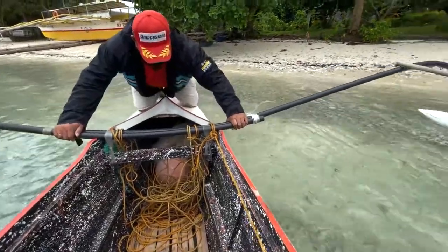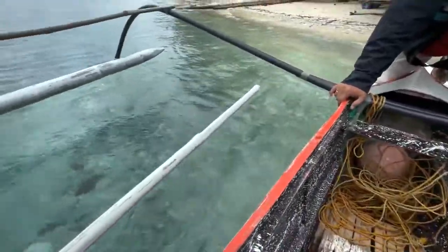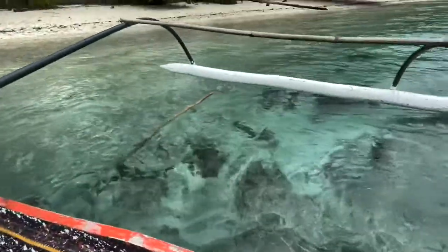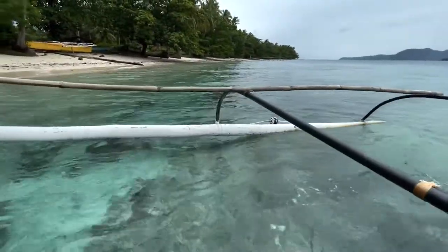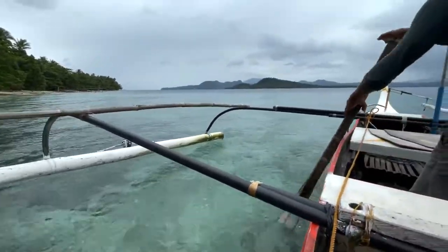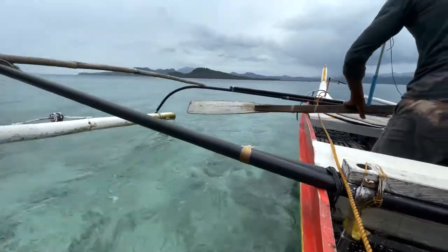Now in a boat. Manual. Let's go. Dala lang tubig ulinaw.